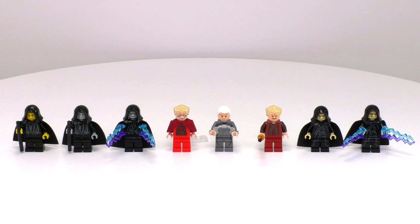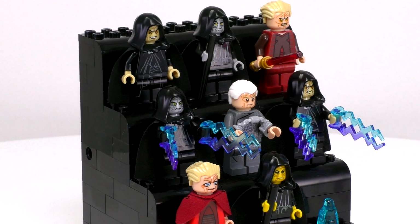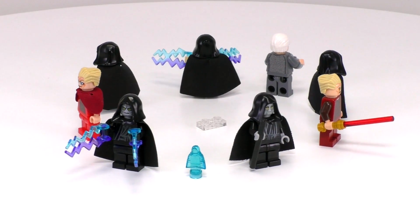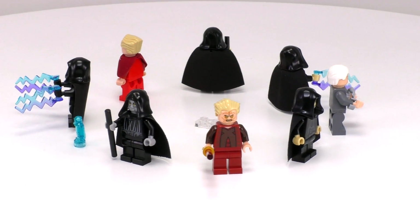So here are all 8 Palpatines together, 9 if you think the statuette counts, and I'd say for not too many figs in this collection, he's got a decent amount of diversity. I'd say my favorite versions of these Palpatine minifigs are probably some of the later guys, and probably the best fig here is the guy that comes with the gold saber.